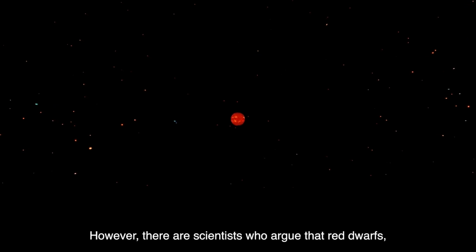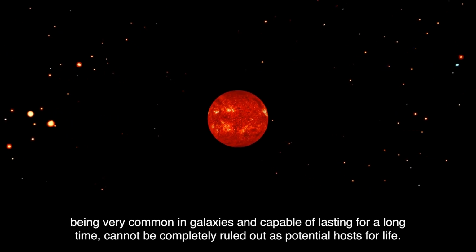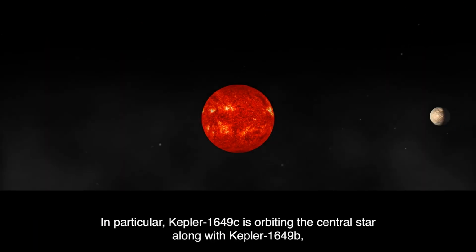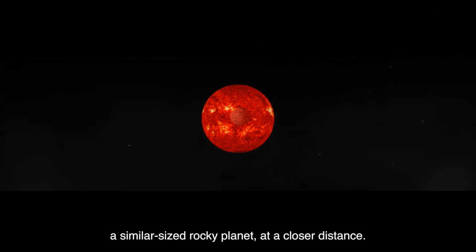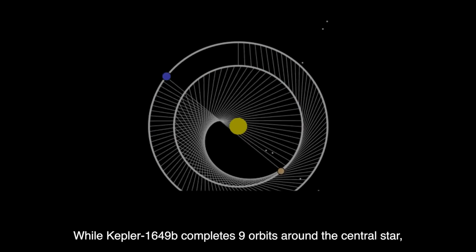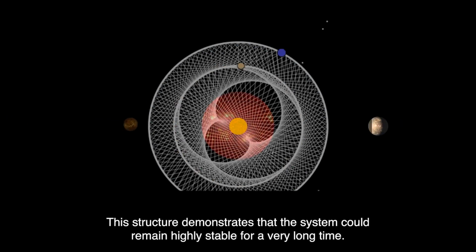However, there are scientists who argue that red dwarfs, being very common in galaxies and capable of lasting for a long time, cannot be completely ruled out as potential hosts for life. In particular, Kepler 1649c is orbiting the central star along with Kepler 1649b, a similar-sized rocky planet, at a closer distance. While Kepler 1649b completes 9 orbits around the central star, Kepler 1649c precisely completes 4 orbits. This structure demonstrates that the system could remain highly stable for a very long time.